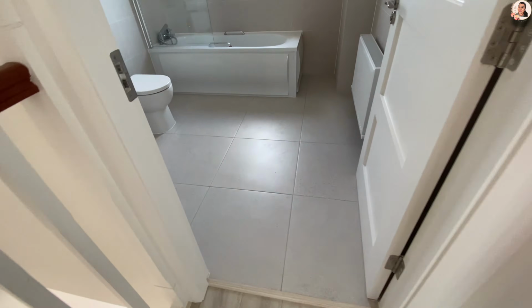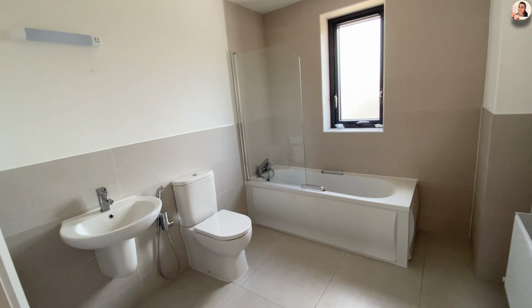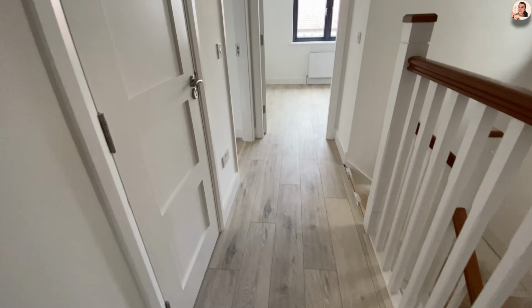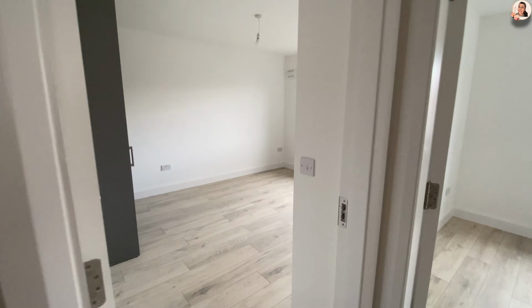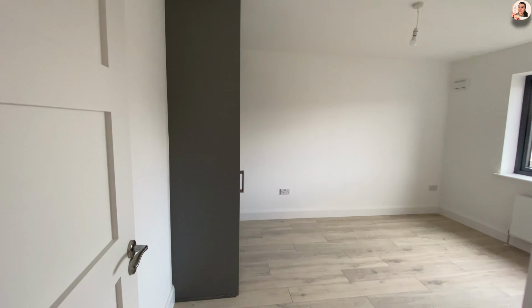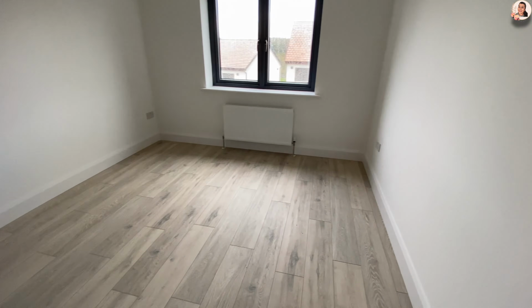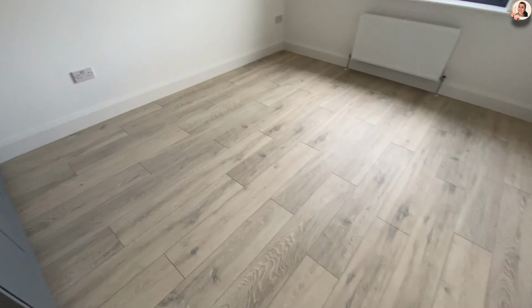We are entering the guest bathroom, which has the cool bathtub. Let's check out the guest bedroom. It's really a nice size with plenty of natural light coming in, making it feel bright and airy. And it also comes with the built-in wardrobe.